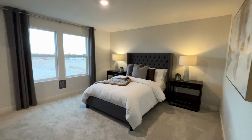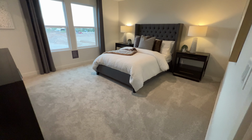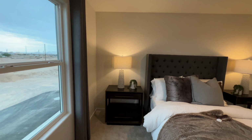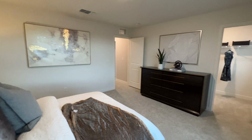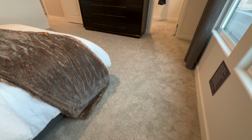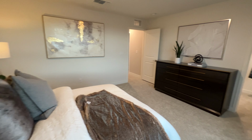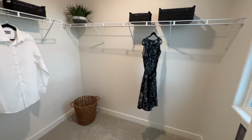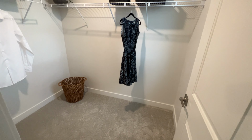Ooh, nice. Is this the owner's bedroom? We can find out because it's pretty huge. Maybe not, because I don't see an ensuite bathroom. Wow, if this is a secondary bedroom, this is definitely very, very spacious. It almost feels like a master owner's bedroom, especially if this is large. This is a large closet. Yeah, it is very large.